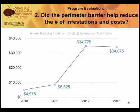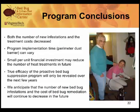This is the most important result because it shows that in 2013, this was the first year where not only did their number of initial infestations not go up, but their costs did not increase, which is really, really staggering. One year after the implementation of the program, we found that we were able to slightly reduce both the number of new bedbug infestations and also the costs associated with bedbug treatments. The most compelling result of this study, like I just said, was that 2013 was the first year where their costs did not go up.